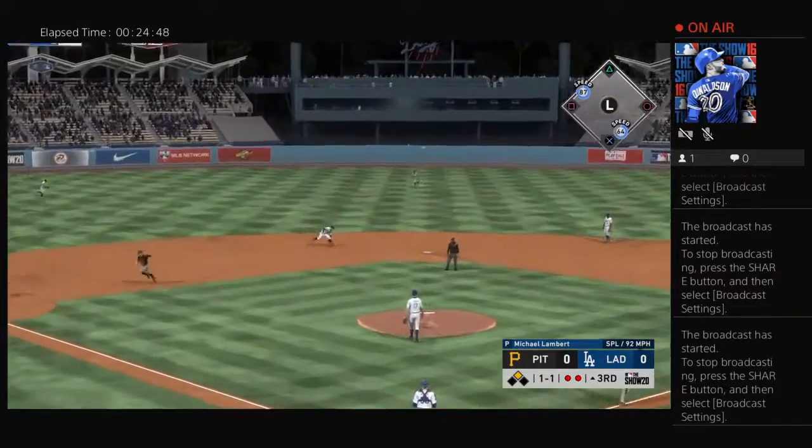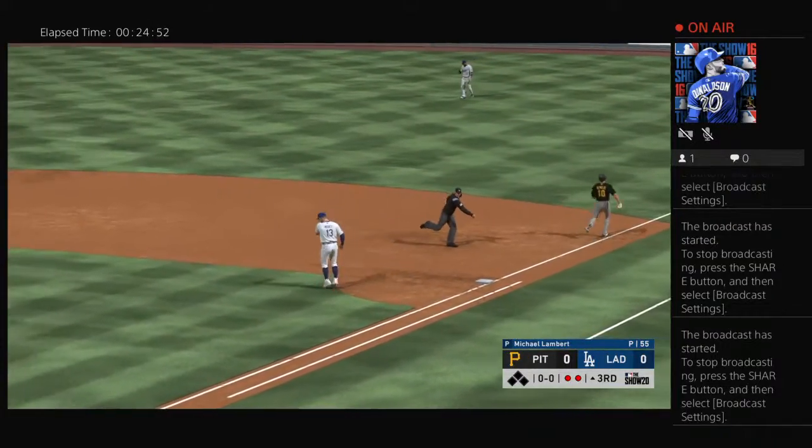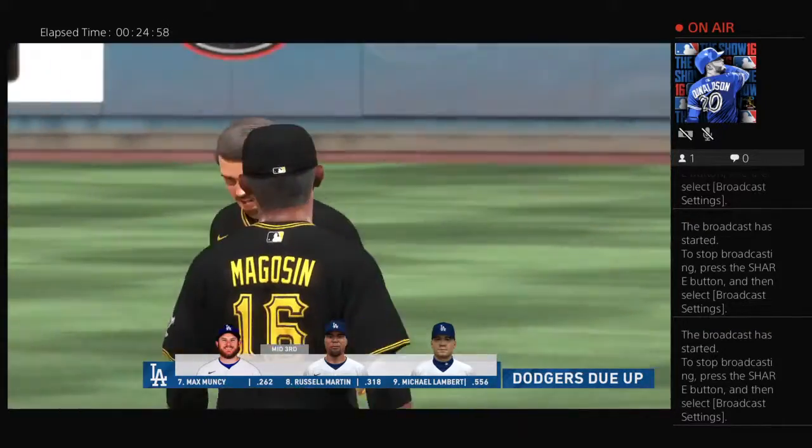Hit back up the middle, fielded cleanly, and the stolen base winds up as a moot point as the inning is over. Pirates leave 1. Home half of the 3rd coming up. No score.